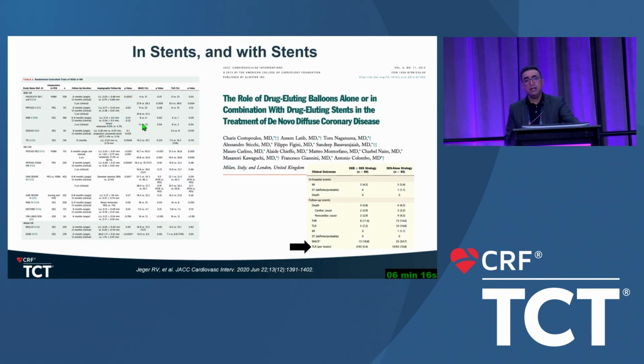Now, there's lots of data, as you know, on restenosis. There's more and more data, including a number of meta-analyses also for de novo disease, showing that in small vessels you have as good outcomes, maybe even better outcomes long-term. I was surprised when someone was asking me about this the other day. We published this paper in 2013 with my previous team in Milano, where already then we were trying to figure out, could we stop doing full metal jackets?